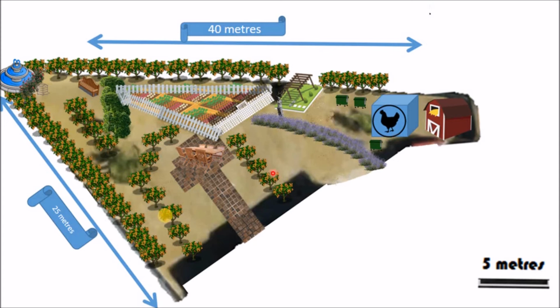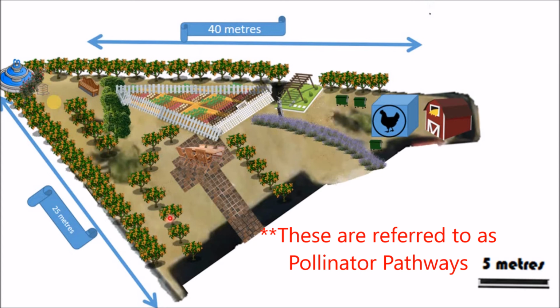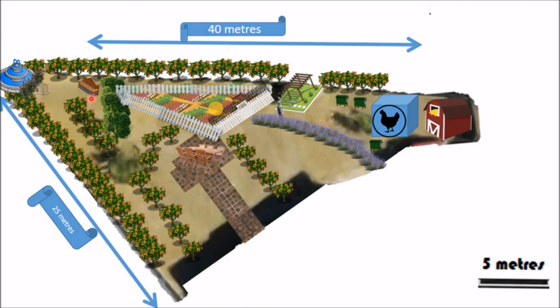Now you might notice everything's done in linear rows. This is done deliberately because of our beehive up here. And our beehive is designed, as you know, bees fly relatively in straight lines. So if you get a ruler from our beehive in every direction, from here to here, from here to here, these are all fruit trees, obviously, from here to here, from here to here. So everything's designed for both our bees and our chickens.